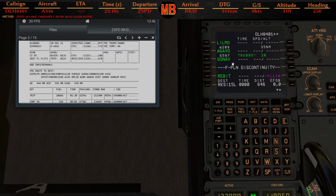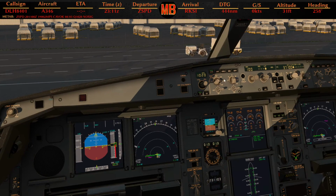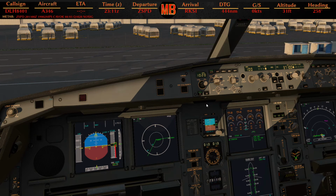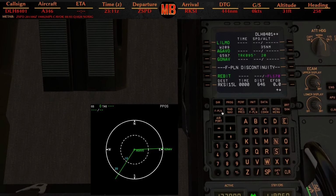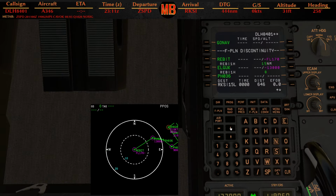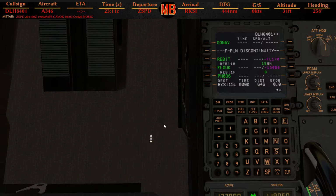So from Gonan to Rebit, there will be a flight plan discontinuity. Let's just remove this for a second. That's not very easy to do like this. Set this to plan. Yeah, about 40 is okay. Pop it out. Go down. Flight plan. And from Gonaf, we're going to go direct to Rebit. All right. That should be pretty much it.